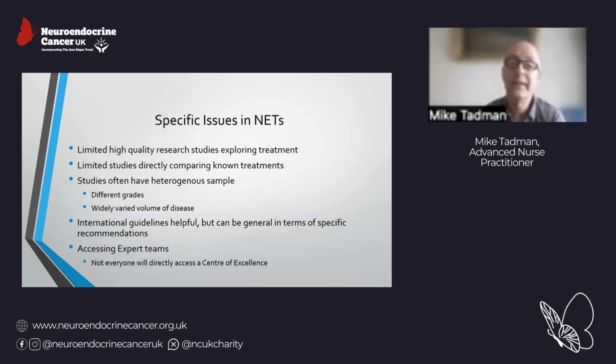When you look at these studies, often they have what we call heterogeneous samples, so a real mix of grades of tumor, different levels of metastatic disease, small or wide, and therefore trying to work out what the result of that study means to you sitting in a clinic, or even for the doctor or nurse to make out how this trial really applies to you in real life is quite challenging.